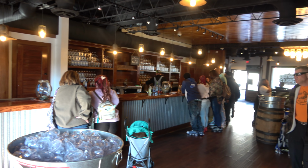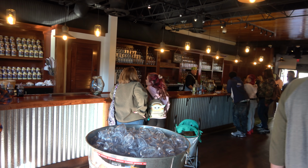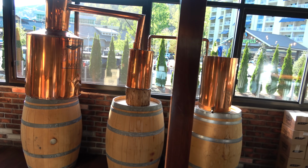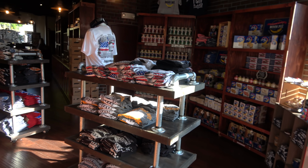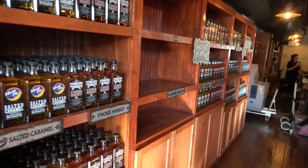It is $5 to sample. They say you get 8, but we got, I think, considerably more than 8. One thing about this, the coupons are not stackable. So it's only like 1 coupon per purchase. So it's not like some of the other ones in town here in Gatlinburg. But still worth a stop, because they've got a lot of flavors and a lot of varied stuff.